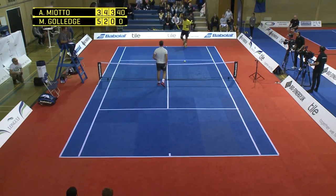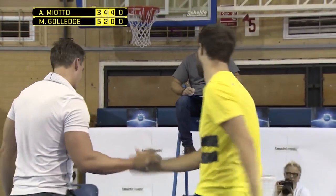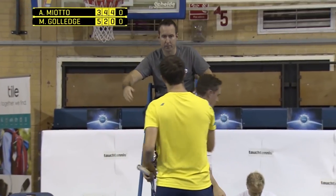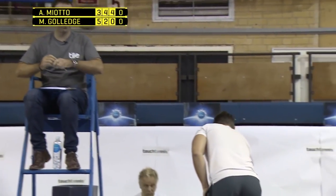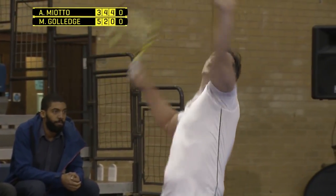Game, he's been in great form recently, Alex Miotto. Two sets to one after losing the first set here to Matt Golledge, five-three. It's been a really good response, emphatically done in the end. 4-2 in the second and then 4-love in a matter of minutes in the third. And he books his spot in the final. It will be Alex Miotto up against Stu Searle.